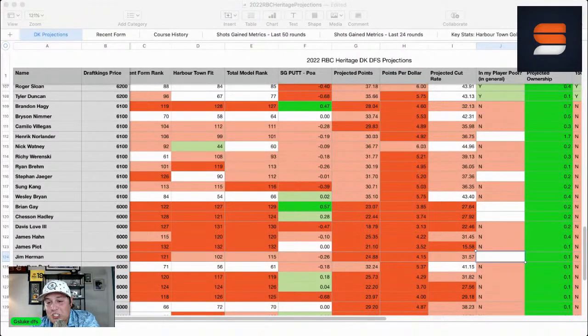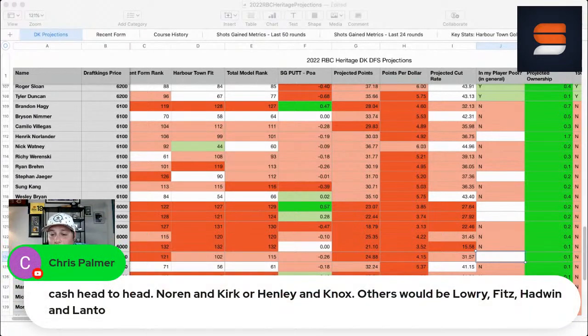Let's go ahead and catch up on chat. Then we're going to go ahead and talk about some strategy for the week. Chris Palmer says cash head to head. So this is a few decisions here. So it's Noren and Kirk or Henley and Knox. The others would be Lowry, Fitz, Hadwin, and Lanto, who I all like in cash, especially Hadwin, right?